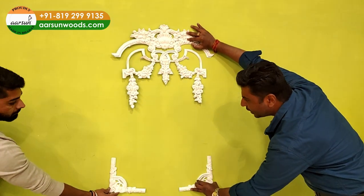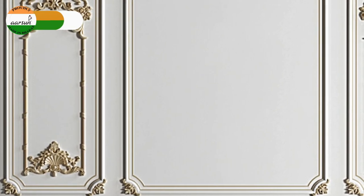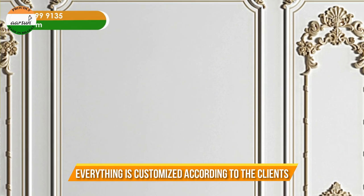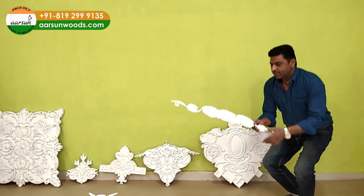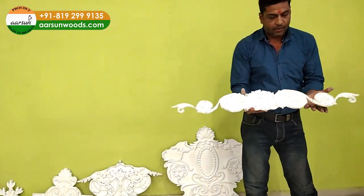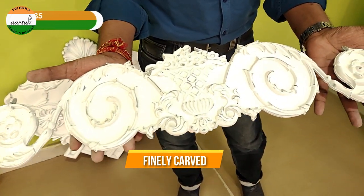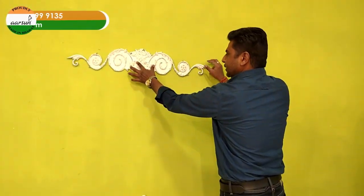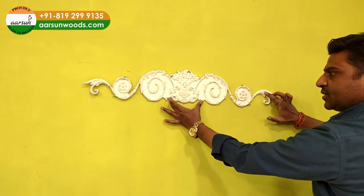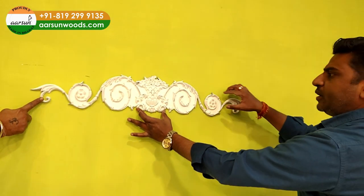It can be longer, it can be smaller, depending on the architect's choice. And these kinds of designs are done. The width, the size, everything is decided by the client or the architect or the designers, and then we get to see something like this. Now here you can see another design, quite finely carved, and the entire design gives a different look to the wall or the place you want to put it in. Here is the design, you can see right here, and this is how it works.